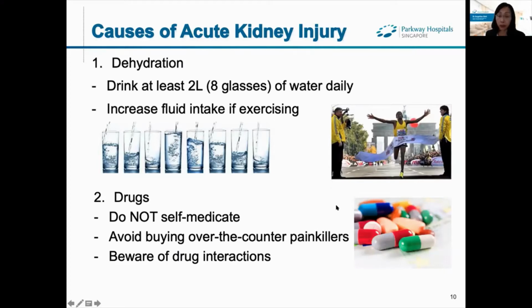Please try not to self-medicate or to share medications with a family member, especially over-the-counter painkillers, as some of these painkillers actually are harmful to the kidneys if taken regularly over the long term. Now, if you are already on some prescription medications, again, it is more important here not to self-medicate, because there could be some drug interactions that you may not be aware of, but that can happen giving rise to toxic levels of certain drugs that could harm the kidneys and/or the liver.